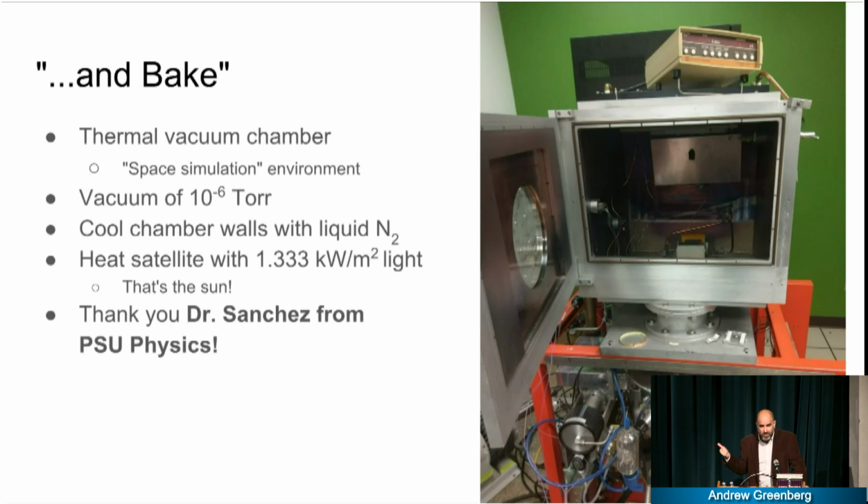Part of baking it also is getting rid of all those volatile organic compounds, all that outgassing. You have to prove to NASA that when you're out in space, you're not going to start shedding things, including outgassing. And it turns out that PSU had a spare vacuum chamber, which was amazing. So thank you, Dr. Sanchez.